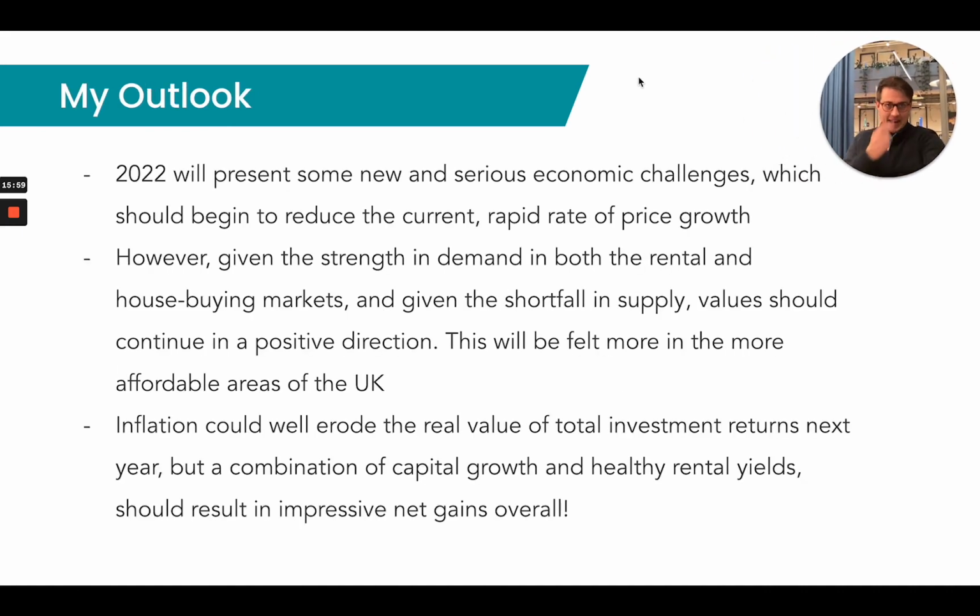And now a bit of an outlook as to what I think we'll see. So 2022 will present some new and serious economic challenges, which should begin to reduce the current rapid rate of growth. However, given the strength in demand in both the rental and house buying market, and given the shortfall in supply, value should continue in a positive direction. This will be felt more in the more affordable areas of the UK. I don't think we'll see as much price growth in places like London next year. That'll probably sit around the 1% mark.